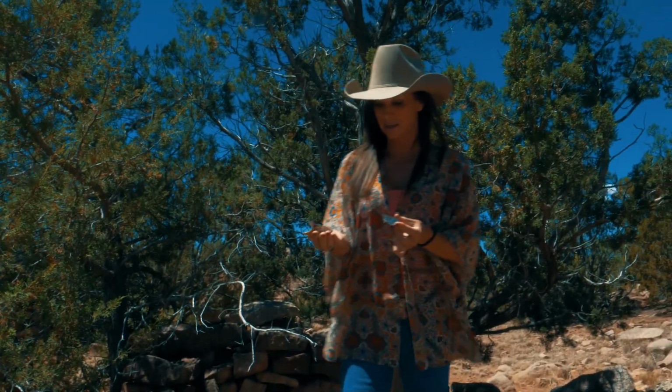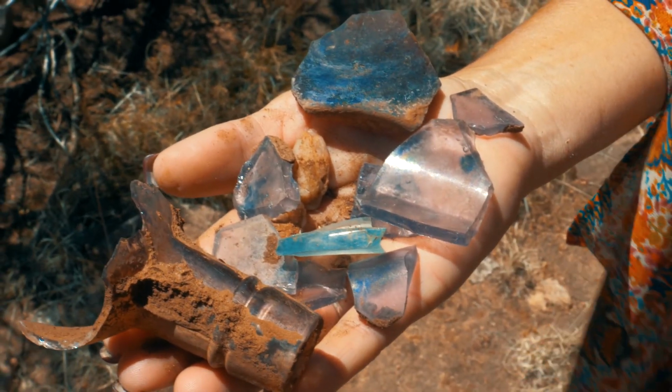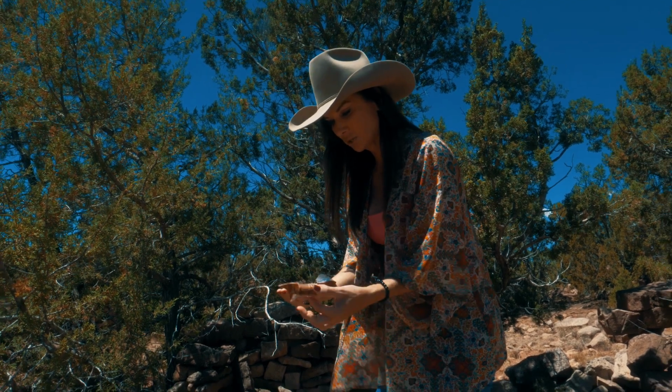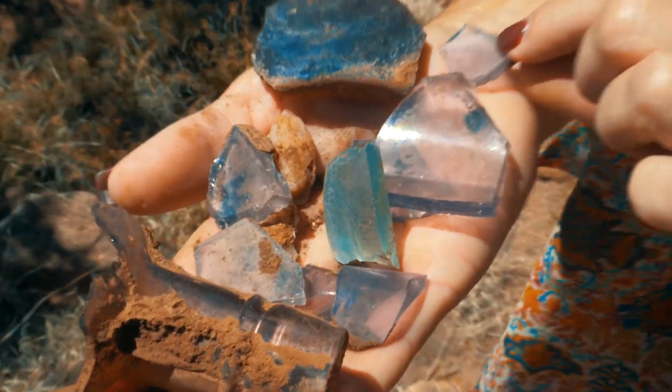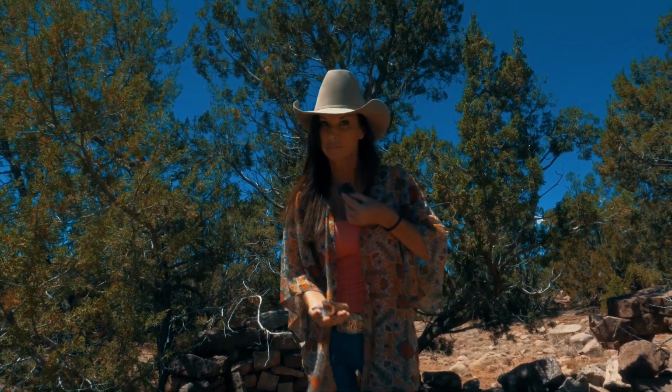This glass has turned purple. Look at that. In order for it to turn purple, it has to be at least 100 years old. There's some interesting pieces here. Look at this. I mean, look at this one. You could carve that and make a really pretty piece of jewelry.